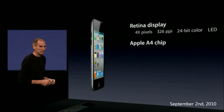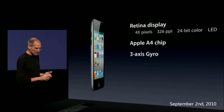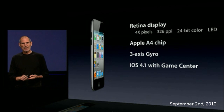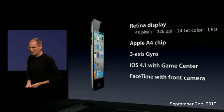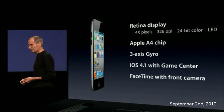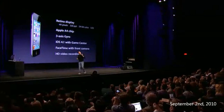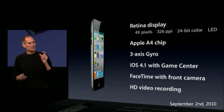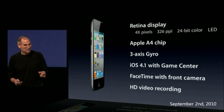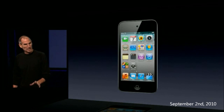The Apple A4 chip, the same chip that powers the iPhone. 3-axis gyro for even better gaming. iOS 4.1 with Game Center. And we've added a front-facing camera and FaceTime. FaceTime in the iPod Touch. FaceTime over Wi-Fi. And we've added a rear camera as well with HD video recording. All of this in this really thin thing. 40 hours of music playback. So that's the new iPod Touch.